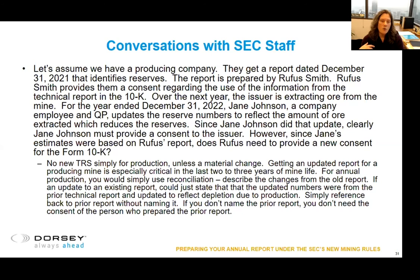You could also just note that when there's an update to an existing report, you can reflect that the updated numbers were from a prior technical report and updated to reflect depletion. You could simply reference the prior technical report without actually naming it, and then you don't necessarily need to get the consent. Frankly, it depends on how many consents you want to chase. Chasing consents, QP herding, it can be a challenge when you're trying to file.